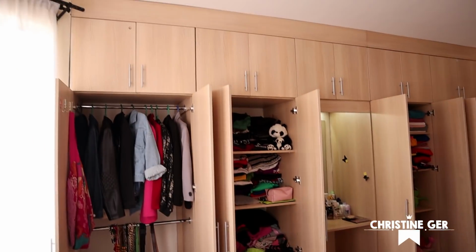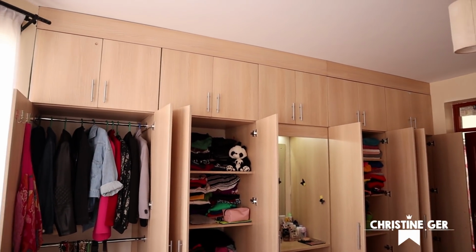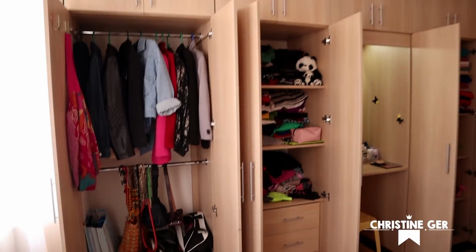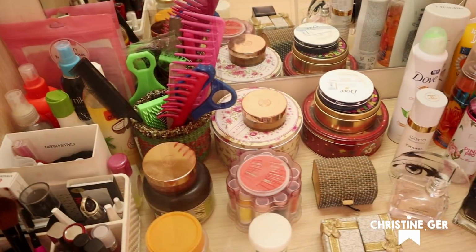Yeah, and I still have some storage up there where I can keep things. I have my suitcases up there, I have some duvets up there, I have a couple of things. And I'm very, very happy with the space that I have in this house, by the way.